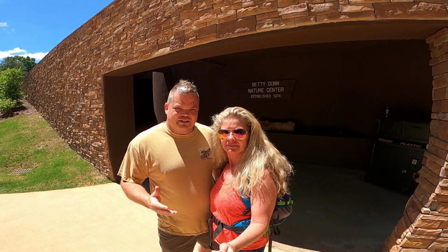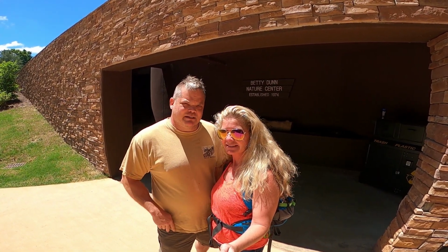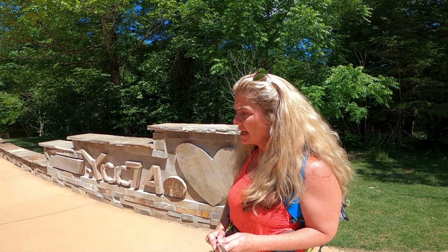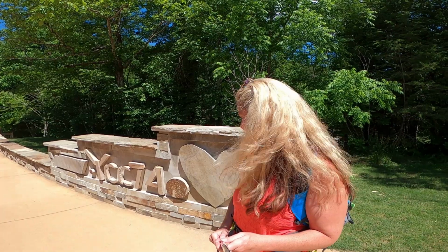The Nature Center has just recently been updated, and this is the first time we've been in it since it's been updated. Another trip down memory lane here at Betty Dunn Nature Center. A couple of years ago, they remodeled the Nature Center and made the more ADA sidewalks in here. The sidewalks used to be placed stone, and every year coming here to go to the Cane Creek Overlook, we would look for certain stones.